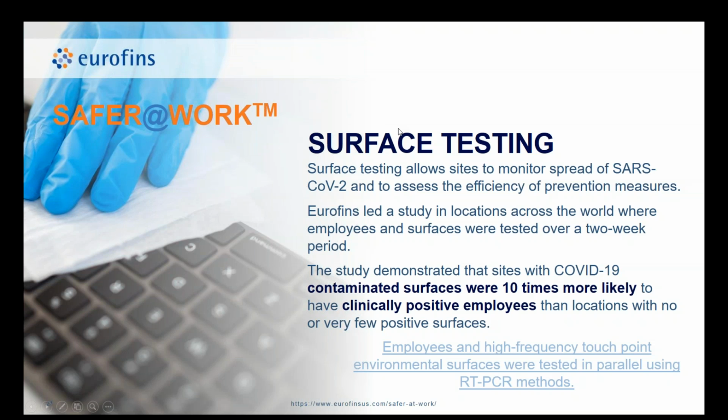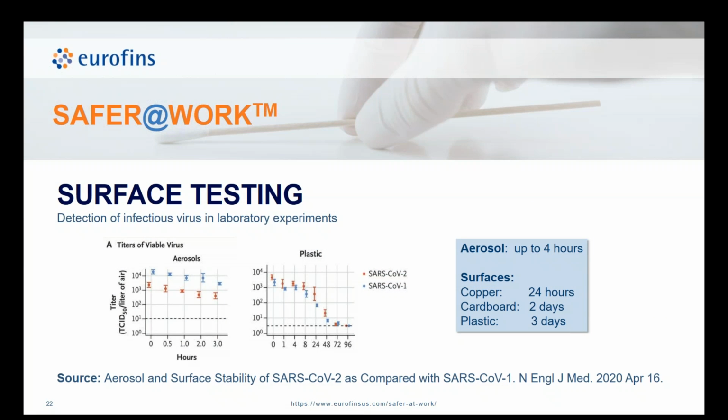That leads us to the surface testing. That's another Sentinel test that we offer. So we can take surface swabs and identify surfaces that have SARS-CoV-2 deposited. We found that, of course, no surprise, those environments where we do find positives are much more likely to have clinically positive individuals. So this can be used at high touch points to identify SARS-CoV-2 in the environment. The question is, does it work?